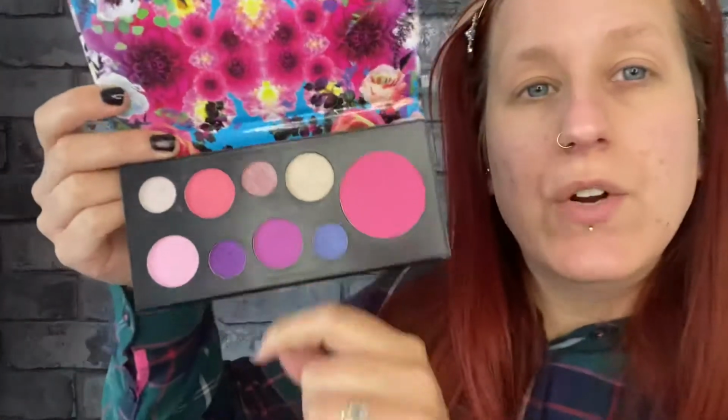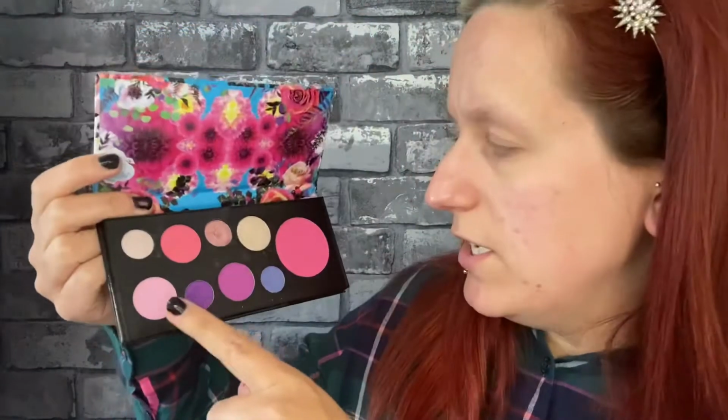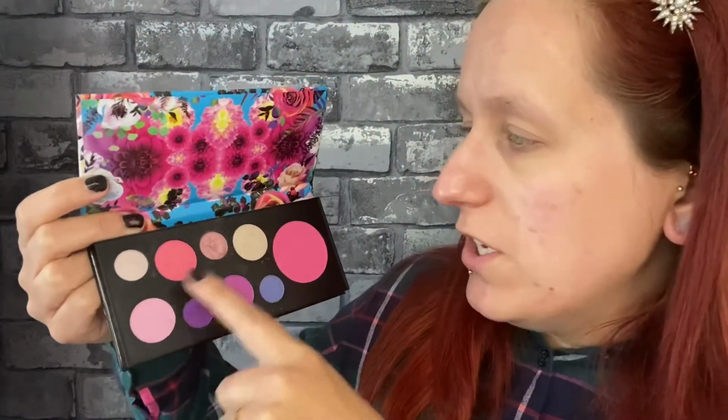Now this is really good for a range of pinks. There's officially 3 pinks, so those are the 3 colours. That is stunning. That's also a very nice 90s pink, and that's really nice as well. That sort of almost looks peachy, and that is the 3 shadows.